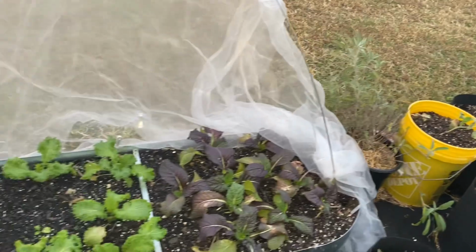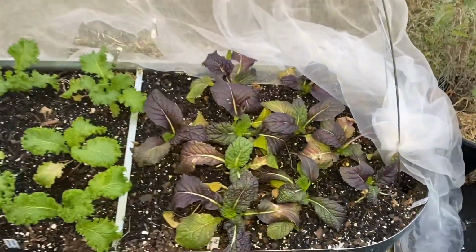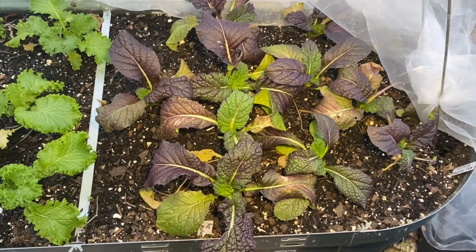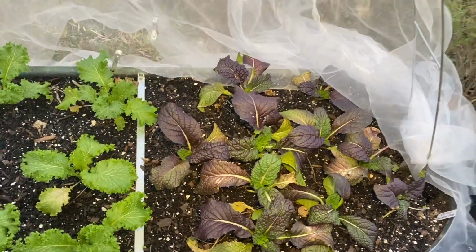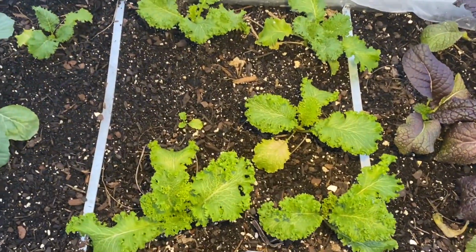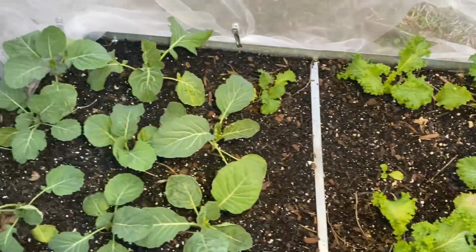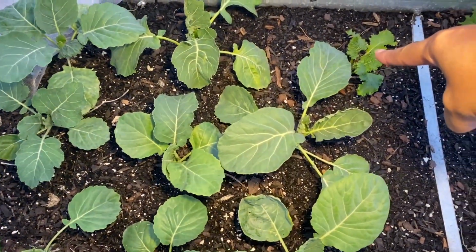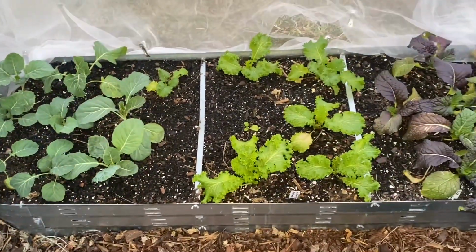But this is a little brassica bed. These are red mustard greens. These are southern curled mustard greens. And these are collard greens. That's actually a mustard green as well. But this bed is fine.